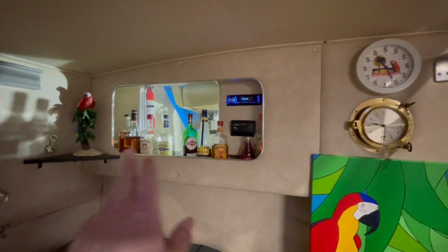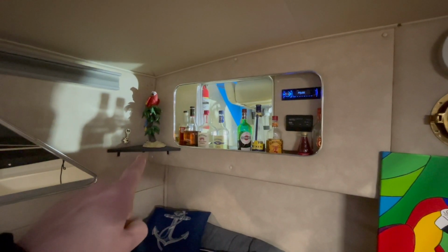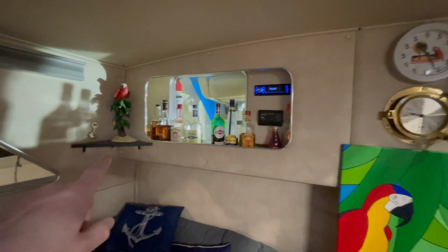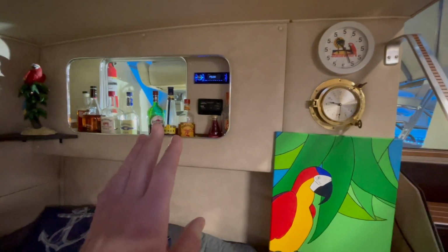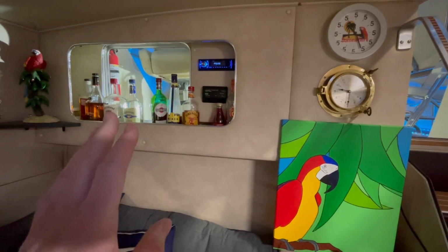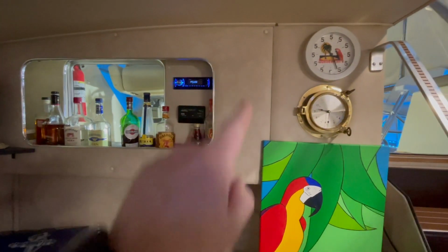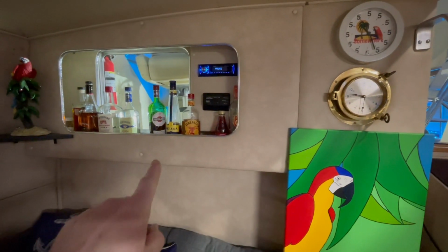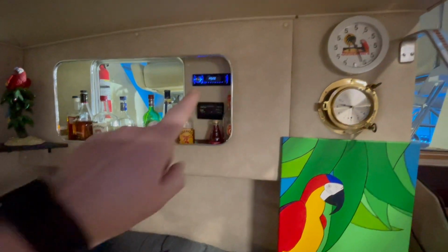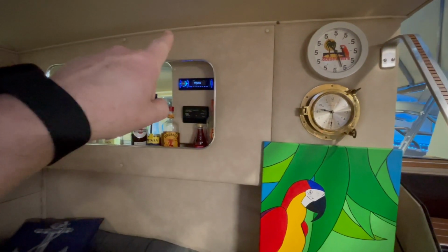I'm gonna take all the booze off the liquor ledge there, remove that corner shelf, and then I will slide the parrot painting over a little bit. I think, now I don't know for sure, but I think that I can get access to the back side of the helm by removing this panel here, which I think is just attached by screws in the various locations there, and then it's sandwiched in a channel up there.